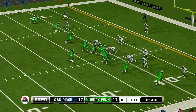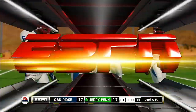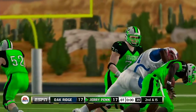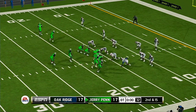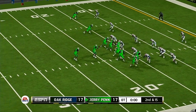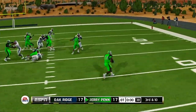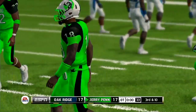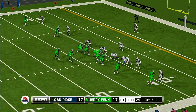Spread the field with five wide. The cavalry's coming, and he's sacked. It's second down, 15 to go. Ball on the 16. He's got the corner. Around 5 yards there on the option keep. And he's level at the 22.